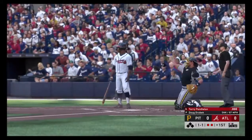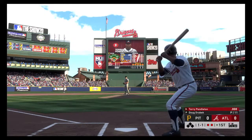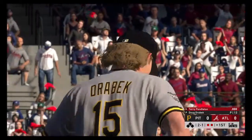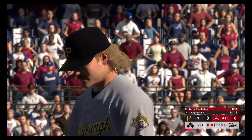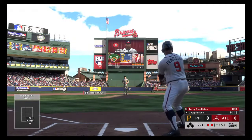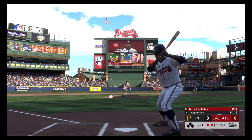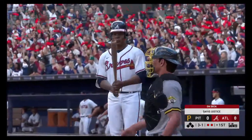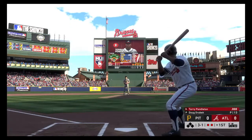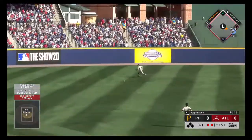Taken, but that catches the inside part of the plate. Two balls and a strike. Hasn't seen a heater yet in this at bat. One might be coming right here. That's 3-1. This is a good at bat so far here with 2 away. If you're going to go down 1, 2, 3, at least make the guy work for it. He's doing that, and he's even gotten himself into a good hitter's count now. Back up the middle and in for a base hit.